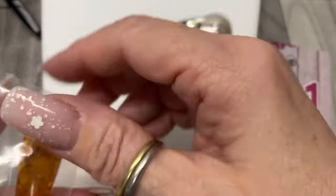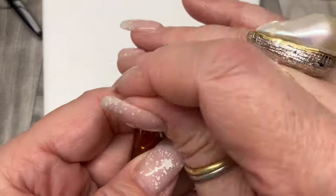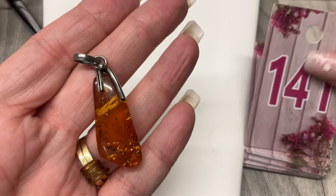And we have this one. These are all sterling again, you guys. Just remember. There we go. This one's so pretty. I probably asked like 30 on this. I'll go 20.